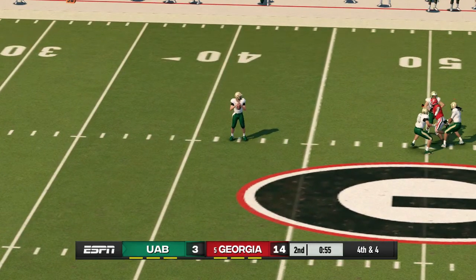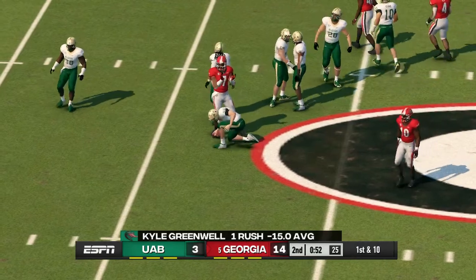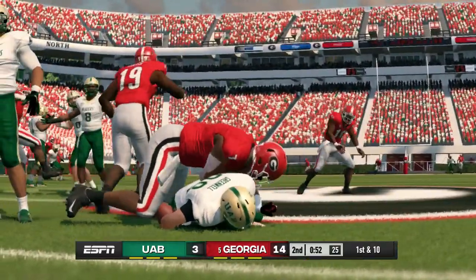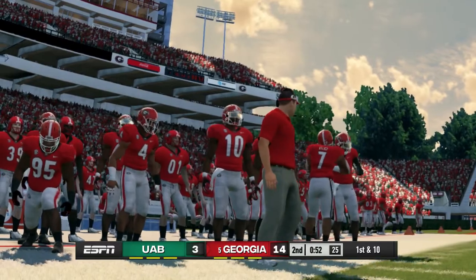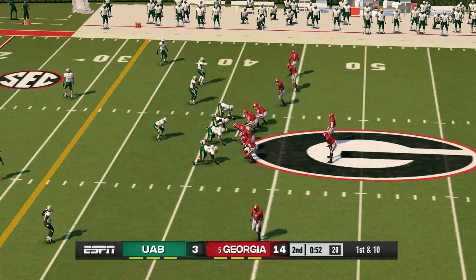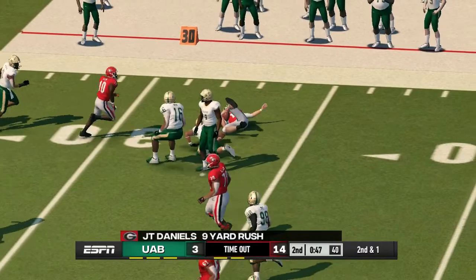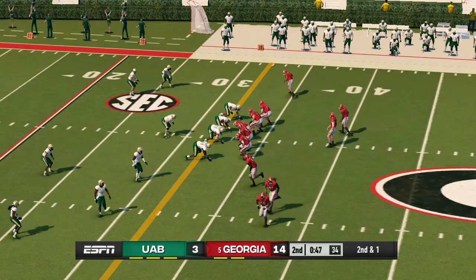Here's the punt. No, they're going to throw it. Oh, what a hit. And the defense comes through. So now both teams come trotting back out onto the field. He's on the run. And they make the stop around the 33-yard line. Short yardage situation here. Second down and one. So the scramble goes for 9 yards.